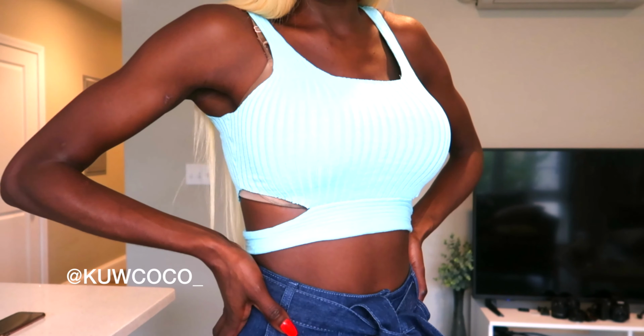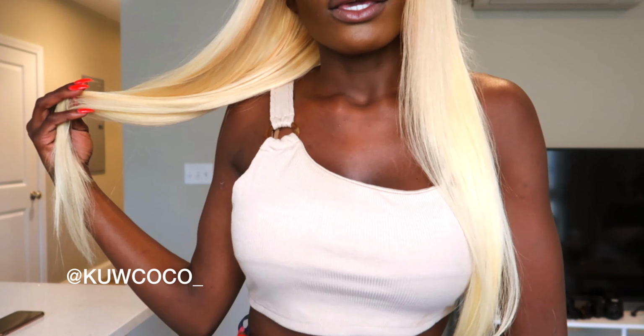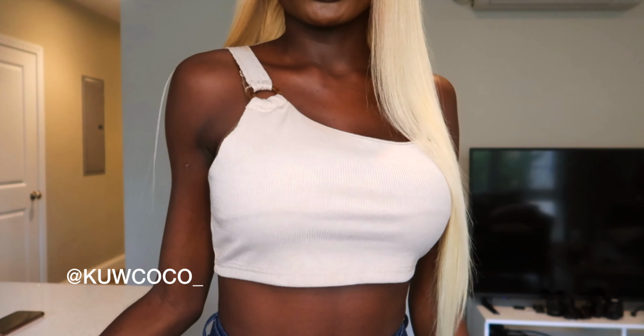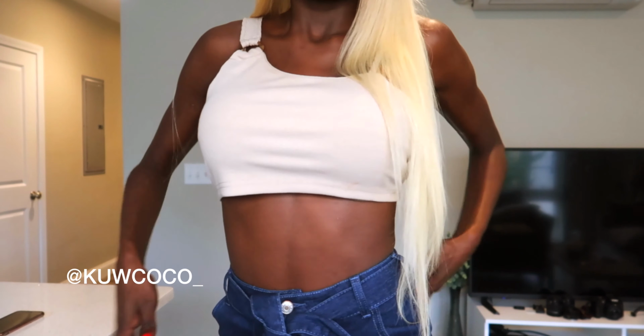If you're looking for cute crop tops, definitely check out Shein for that. So I'm gonna try on all the little crop tops that I got. This is one, and this is another crop top. Once again, this was probably like $5 or $7 if anything. It's super cute. I paired it with the same shorts once again. I like that it has this design right here, which gives it a little bit of style. If you're looking for crop tops in different styles, definitely check out Shein, like I said.